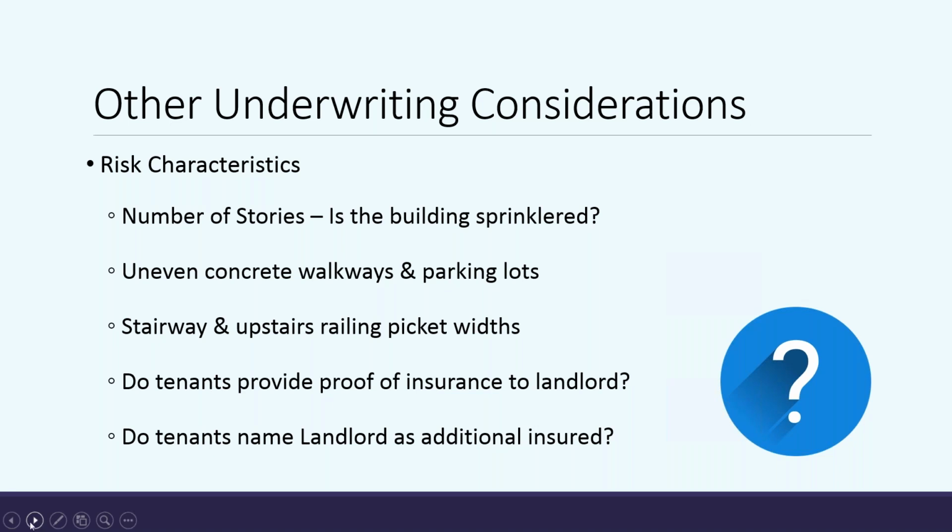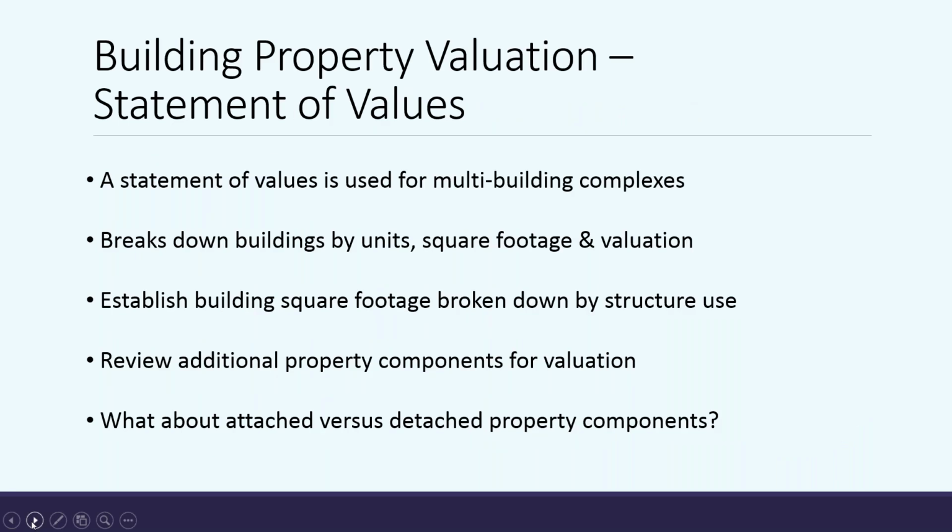So they want to ensure that we're limiting the possibility of a claim, which is what loss control is a result of. So it's looking to confirm that we have the correct square footage, because that's what it's going to be rated on, the types of tenants that are there, confirming that they provide the COIs, and then any other things that they may notice that they want to make a recommendation for in order to keep your risk for your insured lower, so that they don't have that potential for a claim.